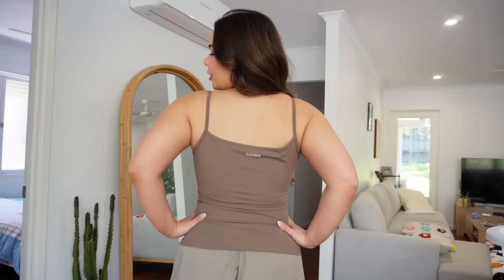Also holding the boobs up fantastically, but this would be so cute to wear with like a low-waisted pair of jeans or something. Logo at the back. The material on these are just so nice and stretchy and thick as well. So they kind of feel like shapewear. And the waist action is amazing. She's cinching, she's smoothing.